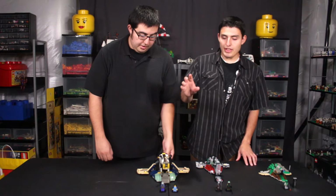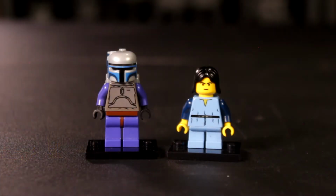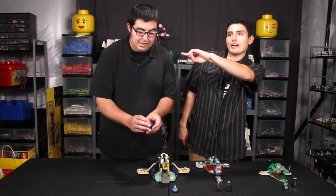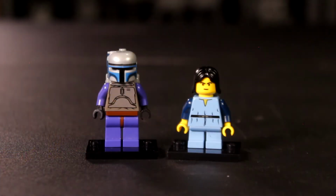Now it did come with a mini Boba Fett and a Jango Fett, and obviously this is before the Lego color change. I said mini Boba Fett. Mini Boba Fett and Jango Fett. Okay, my bad. See, he's wrong. Haha. But this is before they changed the Lego color to what they have now.